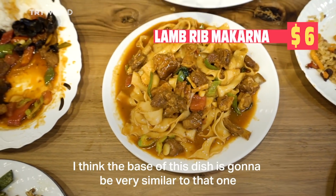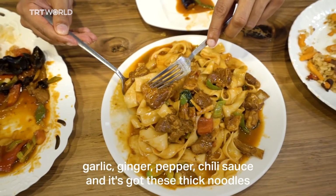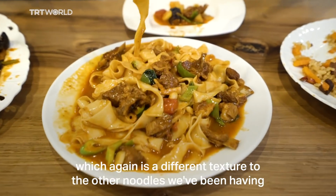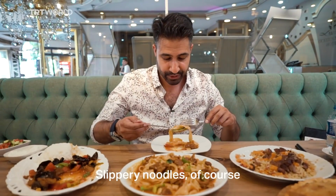I think the base of this dish is going to be very similar to that one over there. It's got some tomato, and it's got that aromatic aniseed, garlic, ginger, pepper, chili sauce. And it's got these thick noodles, which again is a different texture to the other noodles we've been having. Again, a nice big piece of garlic, some beans, and let's go for it. Slippery noodles, of course.